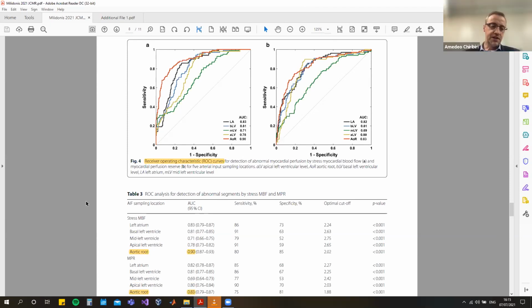Yes, absolutely. Thank you, Xenios. I think it's very appealing, the perspective of being able to rely just on the stress images. And I'm talking about the diagnosis of CAD here, not microvascular disease. And that's because we want to have fast protocols and we want to have thresholds of absolute values which are reproducible.